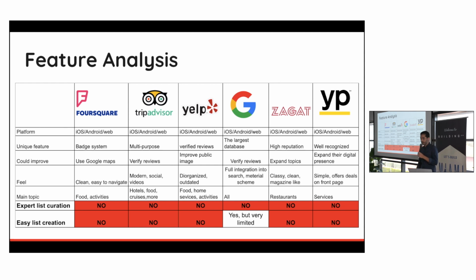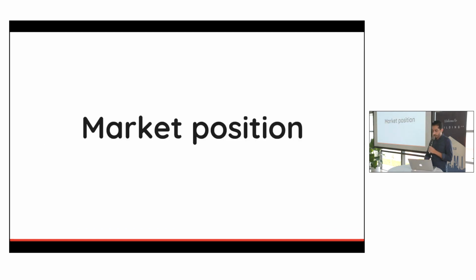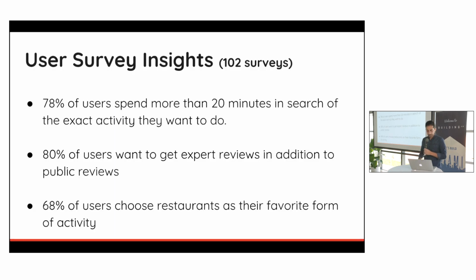You can see in the feature analysis, we're competing with big giants of the industry. They have a lot of good, nifty options, but we're focusing on expert list curation and easy list creation, which is where Crabbr excels. So we'll move on to the market positioning chart. Right now, Crabbr is centered towards the middle of the chart. We want to take it more toward the quick axis.